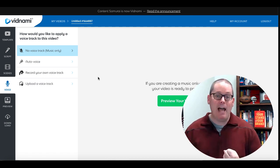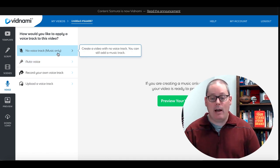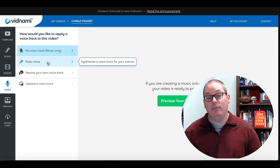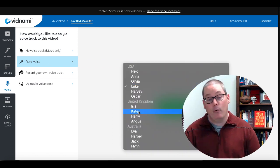First, you don't need to add voice. You could just add music. So you can see right there, no voice track, music only. Audio voice, this is where you let Vidnami read it from their selected audio voices right here.